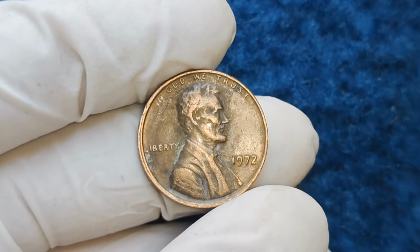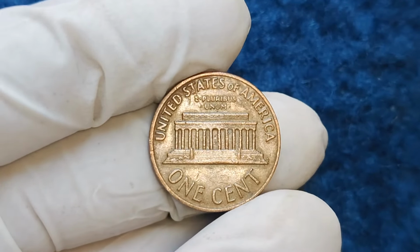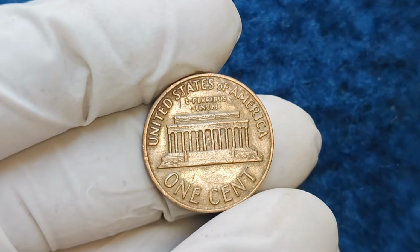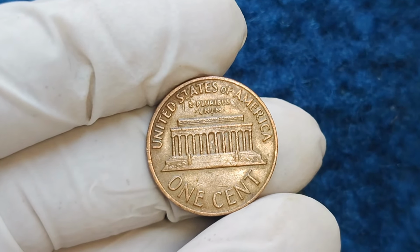This error makes the 1972 penny super rare, and collectors absolutely love rare mistakes. It's like finding a misprinted Pokemon card, except instead of cardboard, it's cold, hard cash. Alright, so let's say you've got a 1972 penny in your hand. How do you know if it's the jackpot coin?